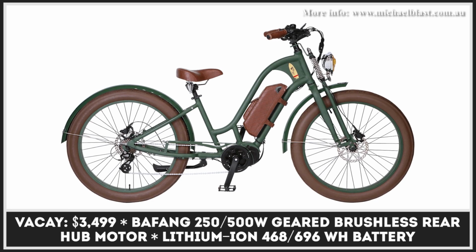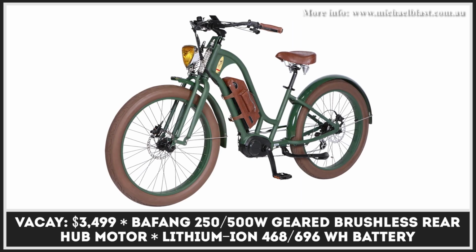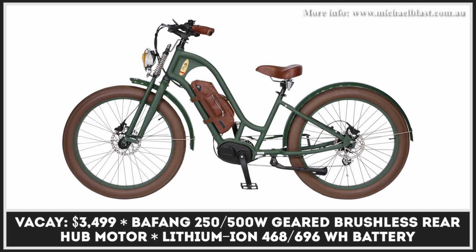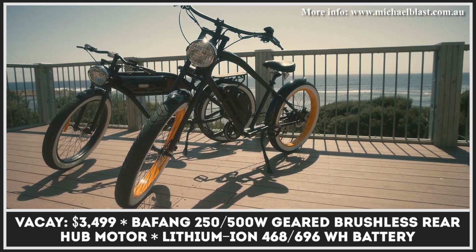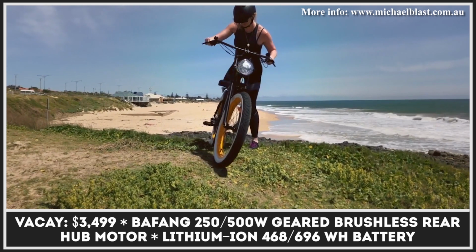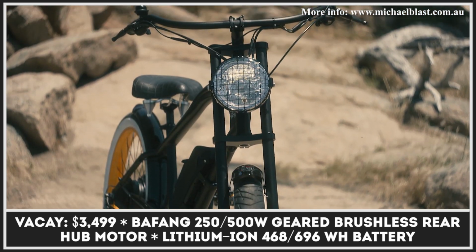As you can tell from its name, the Vacay by the Australian company Michael Blast was developed for summer vacationing and beach picnics. Design-wise, the electric bicycle harkens back to the flower power era of the 1970s, when cruisers experienced a huge surge in popularity. There is a large motorcycle lamp, a comfy seat, and 26-inch wheels wrapped in Duro Beach Bum tires.